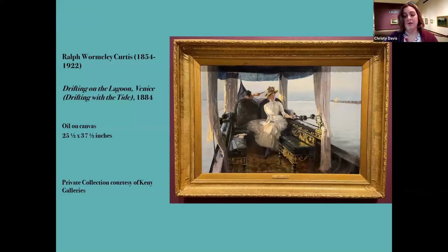Ralph Wormeley Curtis spent most of his life working in Europe, and he had a close relationship with fellow American Impressionist John Singer Sargent. His family had a palazzo in Venice where they formed a core circle of American expatriates. And I like to think of his palazzo and this group of American expatriates and artists as being kind of an early version of Warhol's Factory, where you just had all of these creatives together, poets and writers and painters, everyone just kind of thriving off each other's creativity and really being inspired by each other.